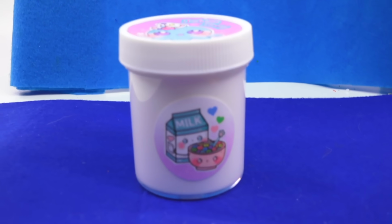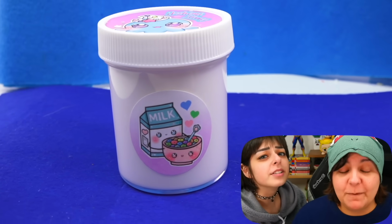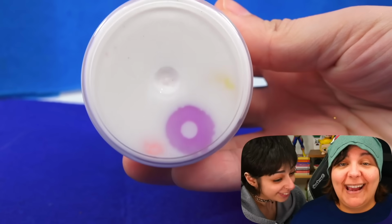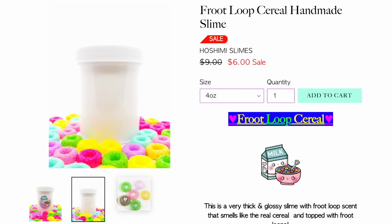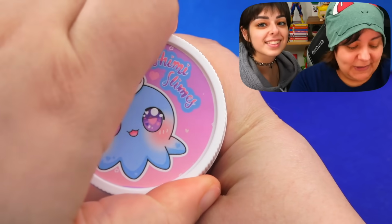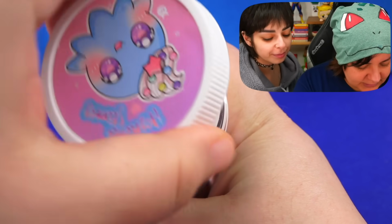The next one we have is milk cereal. Fruity cereal, if she wants it to be fruity. It has to be. I'm gonna check. The reason she's doing this is because we just checked the description and it does say Fruit Loops. So it is a fruity cereal. I was right. She was right. And it was $7. I didn't even check the price. I just saw Fruit Loops. All right, so let's see what the inside looks like.